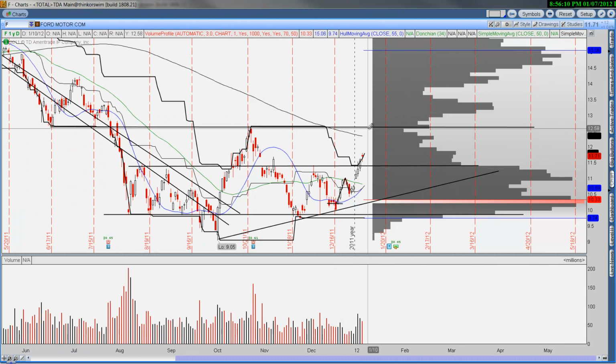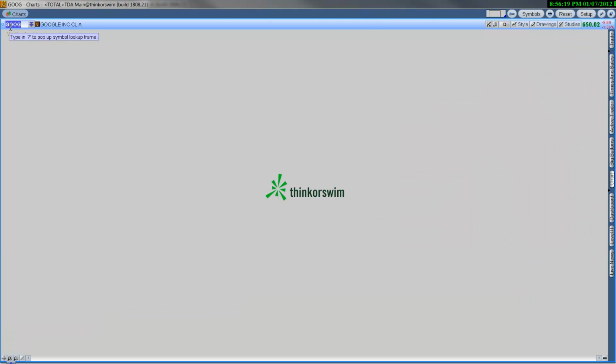Likewise, Ford, looking like a similar picture, probably has a little bit of selling pressure, maybe 50, 75 cents higher from current prices, but I think you can stay involved.